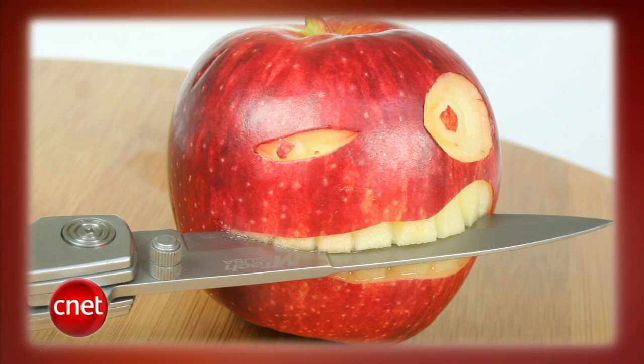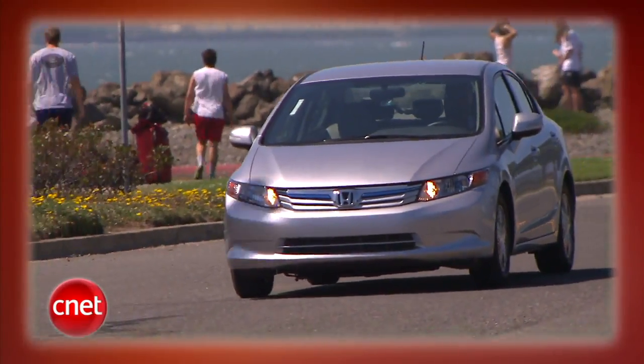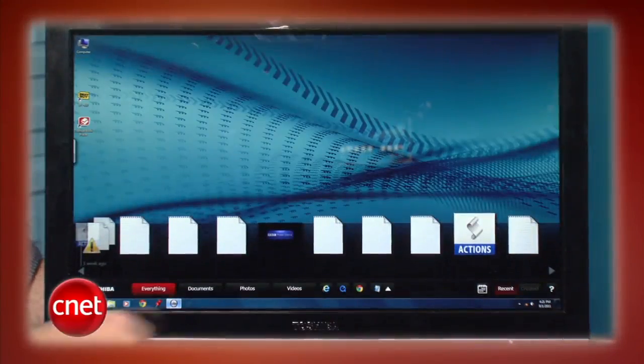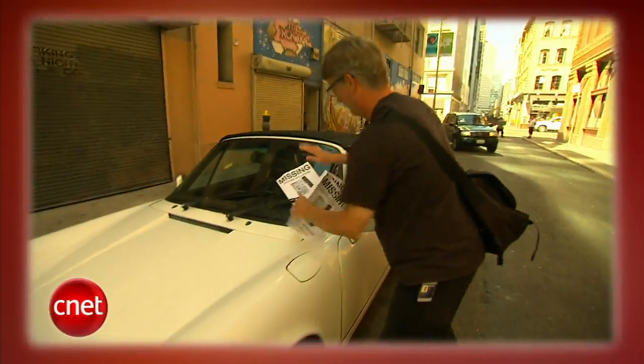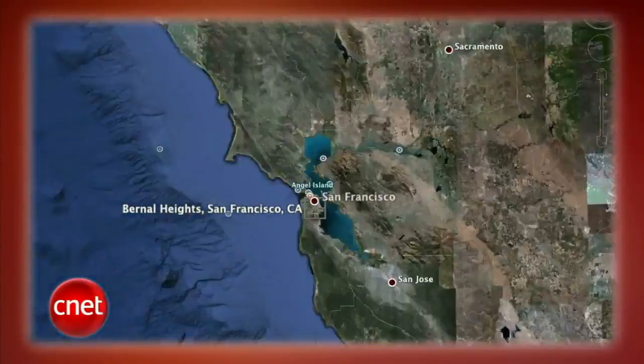This week on the CNET Tech Review, the Motorola Droid gets a bionic makeover. Honda raises the bar with a 44-mile-per-gallon Civic hybrid. Toshiba is back in the desktop PC business. And we're not making this up. Another iPhone prototype goes missing. It's all coming up right now.